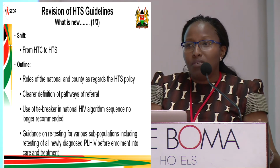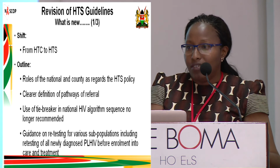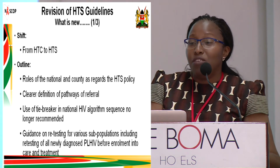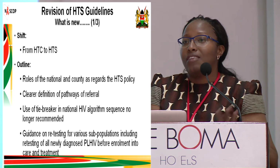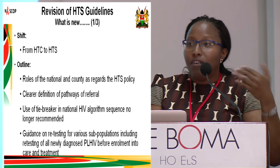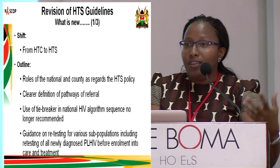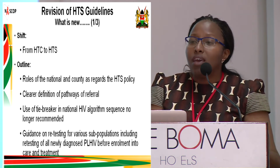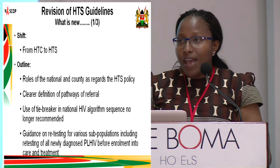So one of the things we also realized, when you print, don't print the whole bulk that you need. Because after you train is when you realize you may be speaking a language in the boardroom that's not really understood when you go out. So you have that opportunity to do some updating and now put it the way the frontline healthcare workers specified that they would like it to look like.